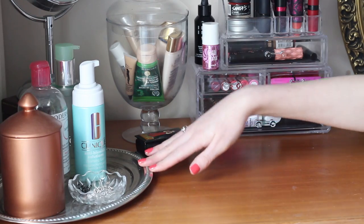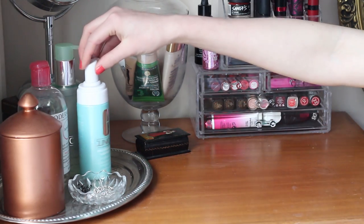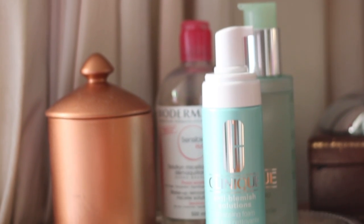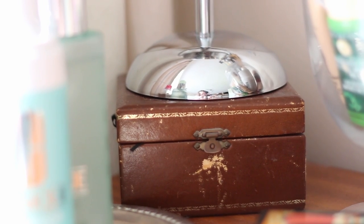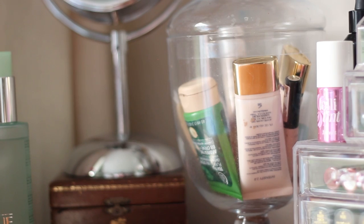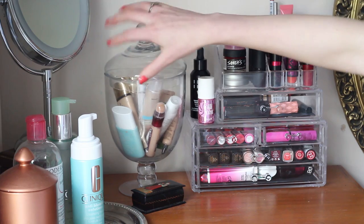So on top of my little chest of drawers I have this vintage silver tray that I thrifted, and on here I've got my face wash and my bioderma and a container with cotton wool in it. And some bobby pins and jewelry that just sort of chills out there. And then behind that I just have a vintage jewelry box that was my Nan's, which on top has my mirror. Next to that I have a container full of BB creams and bases and concealers.